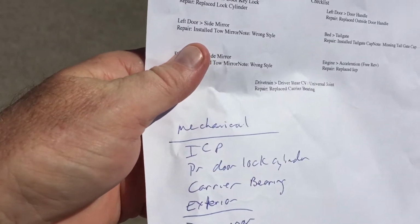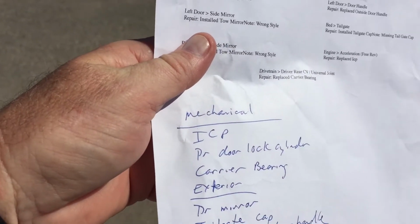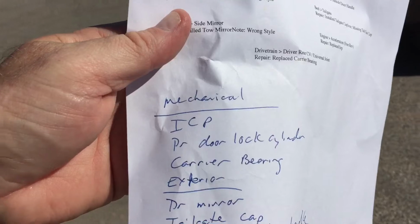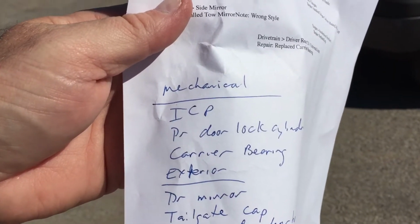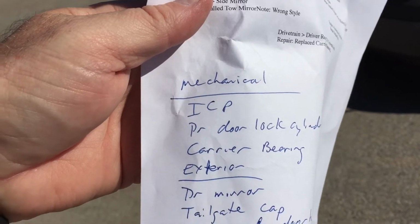It got a new ICP for the mechanical side. Driver door lock cylinder is new. Carrier bearing: it had a little vibration in the drive shaft, so we sent it out to get a carrier bearing done.